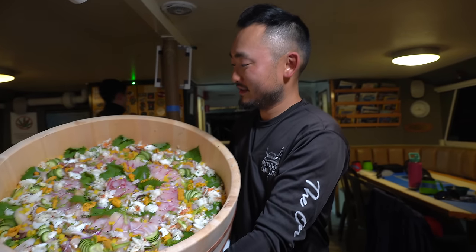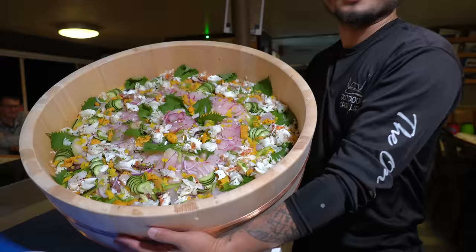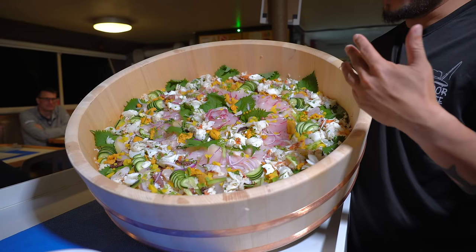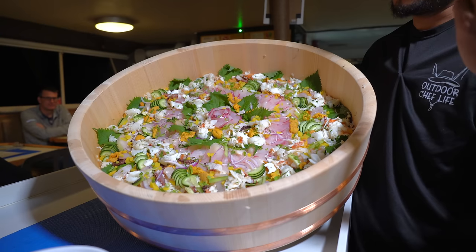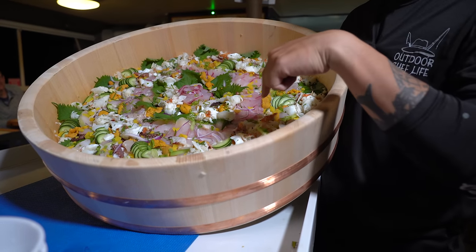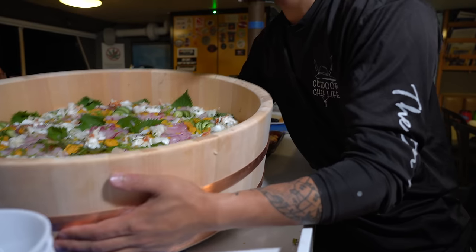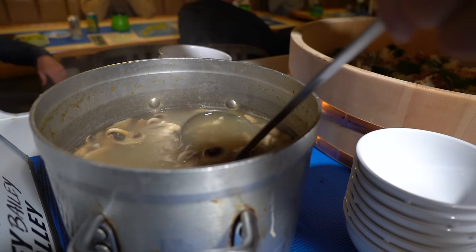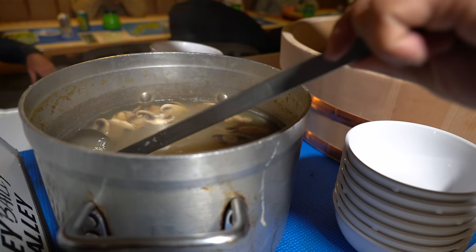Oh my gosh. The Southern California chirashi. There's lobster, there's uni, there's rock scallop, whitefish as well, and even octopus. It's garnished with a little bit of cucumbers and some takuan, the pickled daikon, and a little bit of shiso leaves around it. And we have some soup as well. I made some lobster dashi mushroom soup. Little chunks of lobster in there as well.